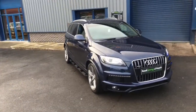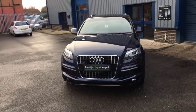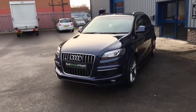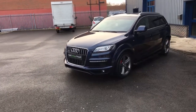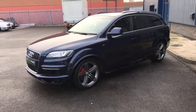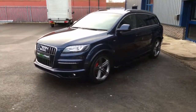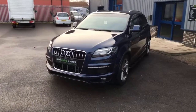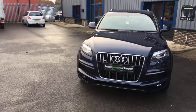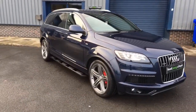Part exchange is most welcome, so you can click online and drop me an email with your registration number and mileage. But why not tell me a bit more about the car, how many owners it's had, what options it has, what condition it's in, and we'll give you the best price we can. Don't just rest on what Auto Trader shows you. It's just there as an indication. The best price you'll get is by coming to see us, or if you're from further afield, give me a ring, email me some pictures, and we'll do our best for you.